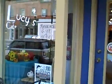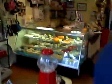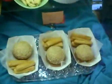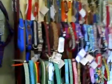Baltimore, Maryland. Come inside and we'll look around. Lucky Lucy's featured homemade treats baked right here on the premises. We also have some very nice designer collars and leashes. Things that you won't find anywhere else in town. We have some fun gifts for the grown-ups and for their four-legged kids.